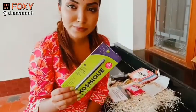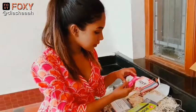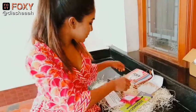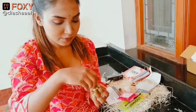Hey, so I'm showing you the Kajal from Cosmic in the shade black, and it retails for 99 rupees, enriched with aloe vera oil, jojoba oil, vitamin E, and it's 100% paraben free. Now it comes the Colorbar On The Go Makeup Remover Wipes, and it contains 10 wipes. This is Kaya Sun Defense Daily Use Sunscreen SPF 30, and this is the foundation from Lakme SPF 45.